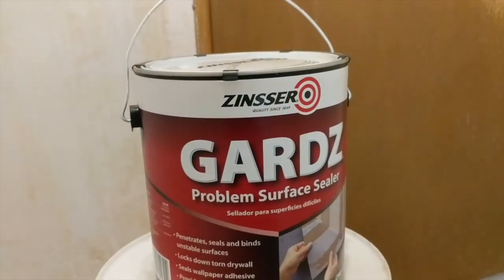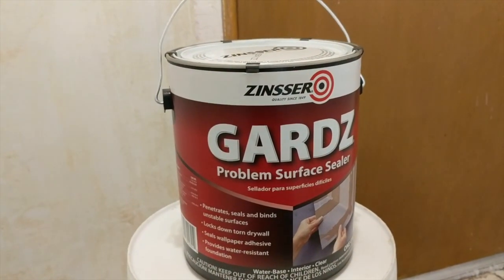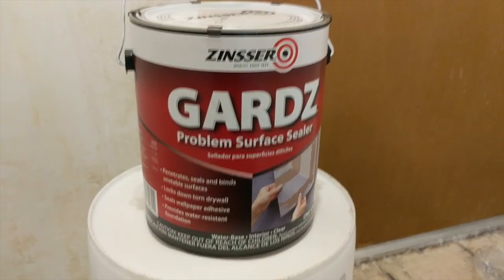What I found though was this product that is supposed to lock in the wallpaper paste. It is a primer. You put it on and the wallpaper paste gets locked in, and then you can paint over that. So I hope this works. I am going to try that next.